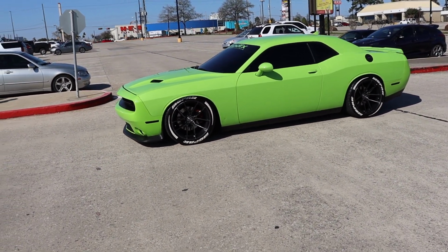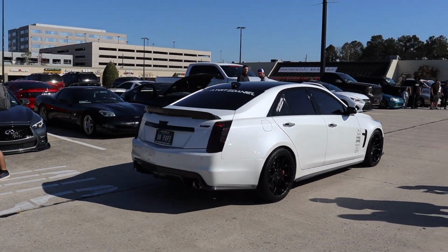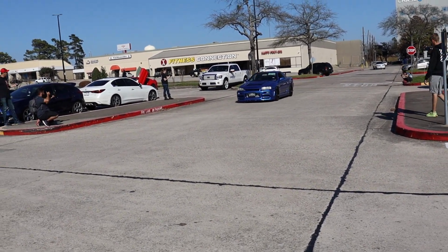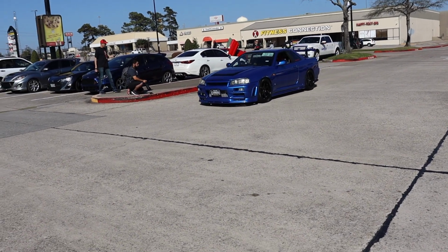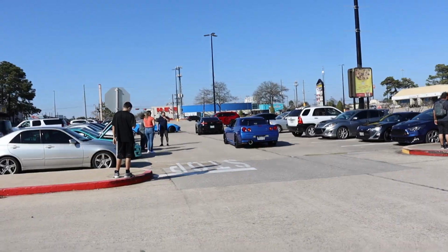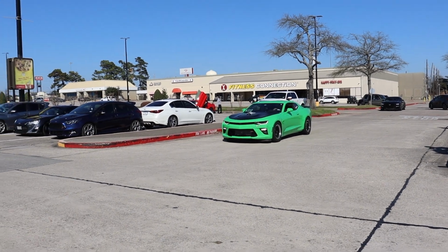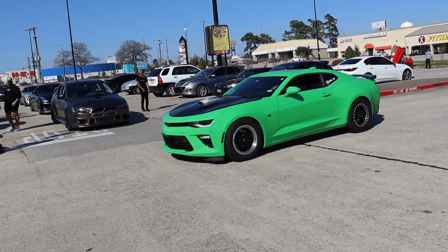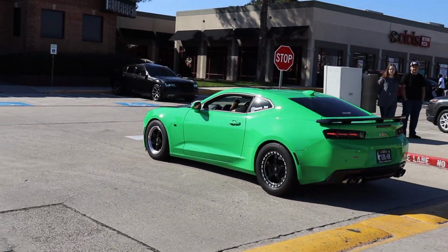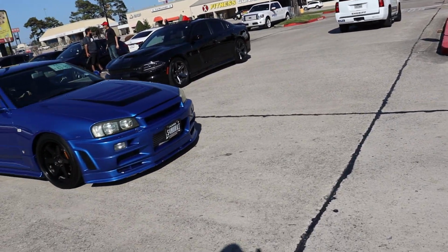Woo! Got the Bayside Blue R34 rolling in the house. Woo! Man, you know it's already a showstopper. That's goals right there. Boy, that thing sounds like a jet. Nasty 2SS. Yeah, that's pretty much it. R34 getting an escort.